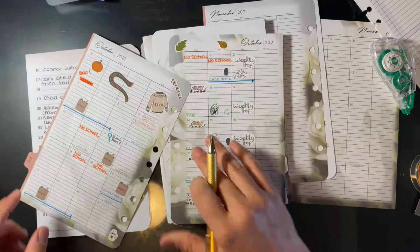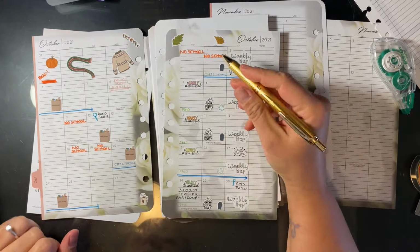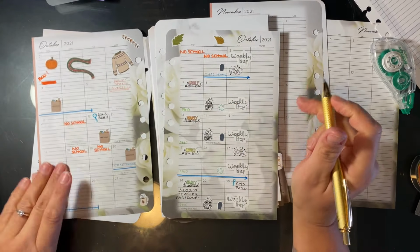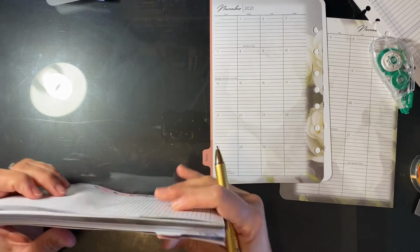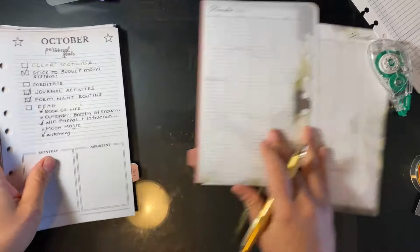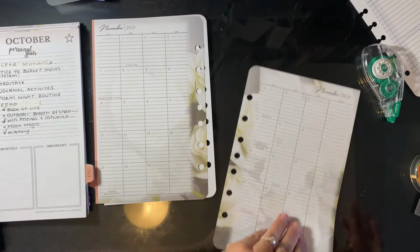It's just basically kind of how I want to set up my calendar, but I'll put in all of the dates and stuff so you guys can just watch me do that, and we'll be really quick with that and we'll be right back.